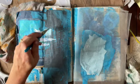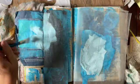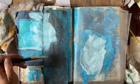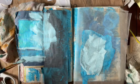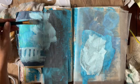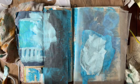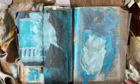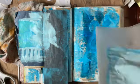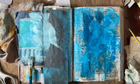Okay, so let's use this as texture, shall we? And then we're definitely just gonna have to let that dry. Cross out these words for some marks, like our mark making with your paintbrush. Okay, I think I'm gonna leave that. Bring some of that white over here a little bit. Okay, so I may have to pause this just to let it dry. Oh well.